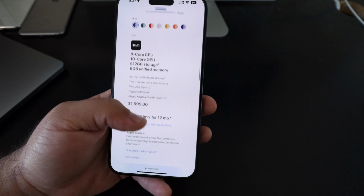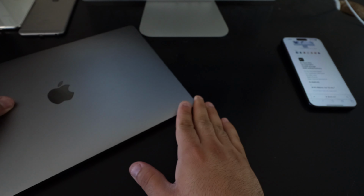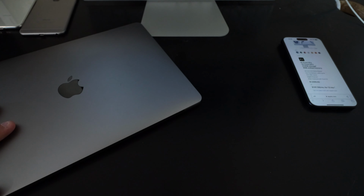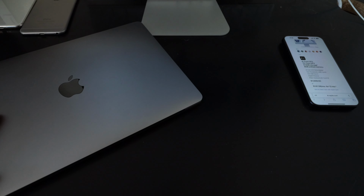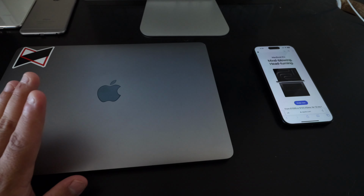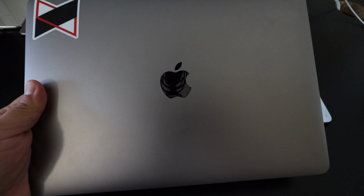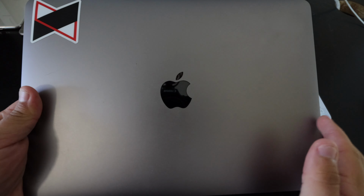So Apple did update their MacBook Pro, their 14-inch and 16-inch MacBook Pros. I definitely need to upgrade mine. This is a 13-inch MacBook Pro, I think a 2019. There's an all-new space black color. And the thing that they definitely did add was a new fingerprint coating on top of the MacBooks.